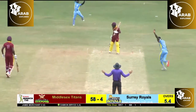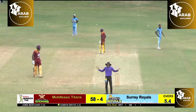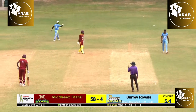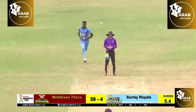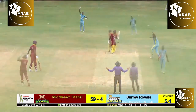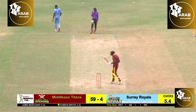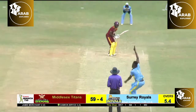Oh, they are appealing for a catch behind. It touched something. I think it touched the pad. Wide? By umpire Taylor. No, I thought something touched. I don't know if the bat touched the pad. I heard a noise. I'd love to see the replay for that delivery. Thank you very much, my production crew. Couldn't tell it from there, though, to be honest. Maybe the noise I heard, the bat touched the pad. It's a possibility. But Kari Campbell was excited. He heard something too, the same thing I heard.